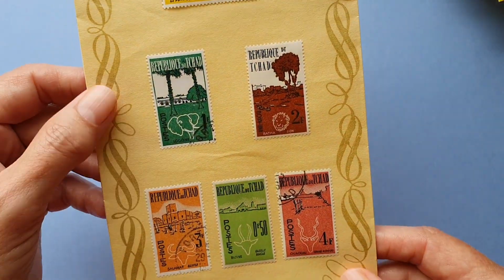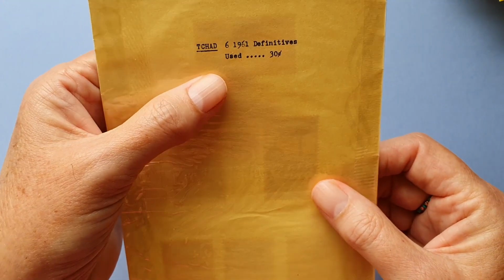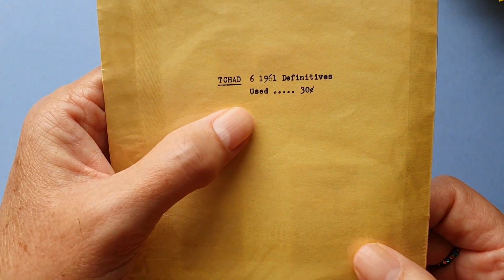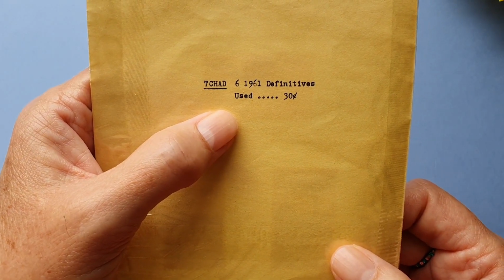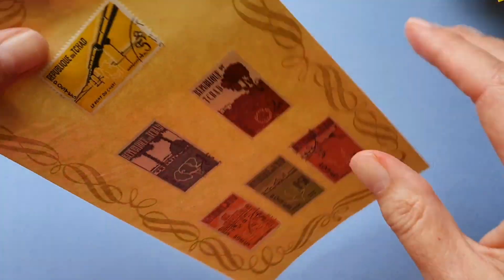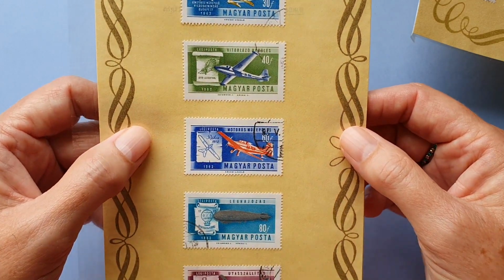This is also an interesting stamp packet. On the back you can see what it is. This is from Chad. 1961 definitives, and they are used for 30 cents. Last one, same one, from Hungary.